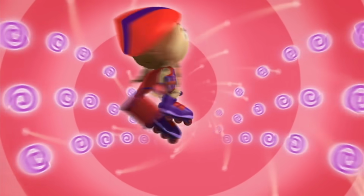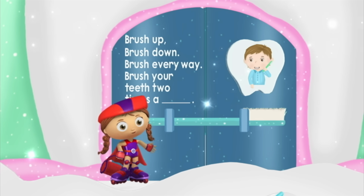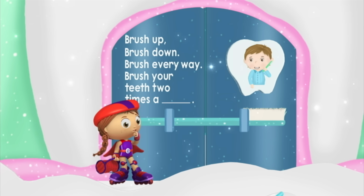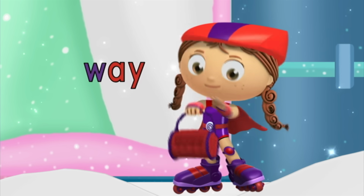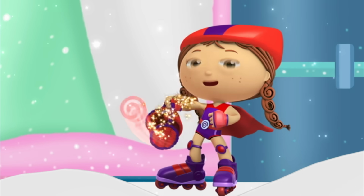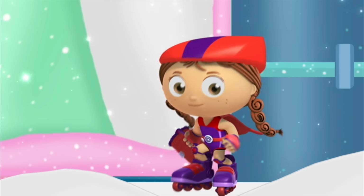Wonder Rat to the rescue! With my Wonder Words basket, I can find a word that will open the door to the castle. Okay, we need a word that sounds like way. Hey, way's an A word, and I love A words. It's time to rhyme. A, hey, day, wonderific, you're terrific, bay, ray, say. Wonderific, you're terrific, A.